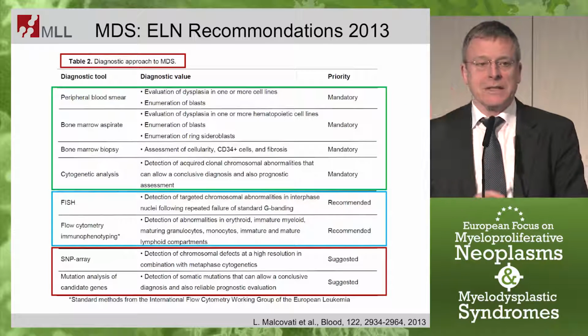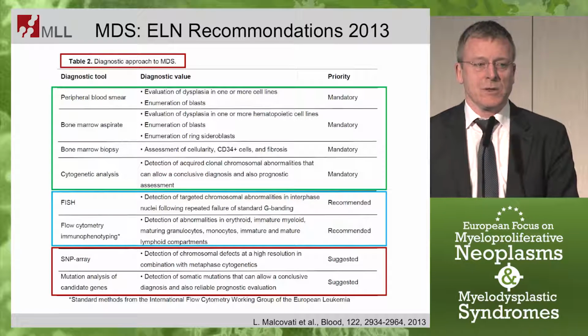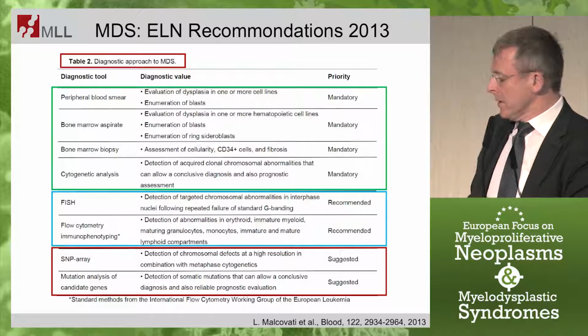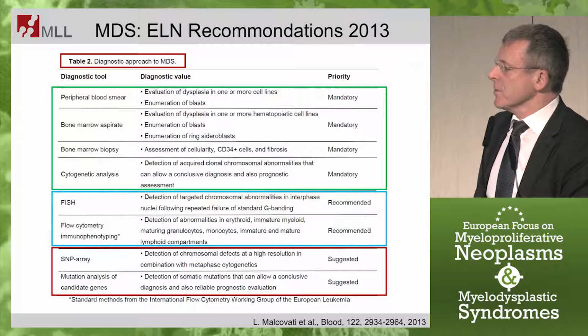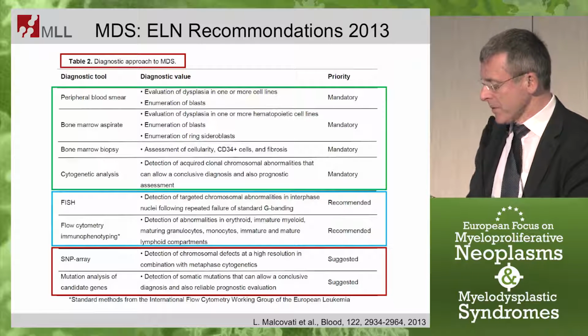And Luca Malcovati published these very good ELN recommendations about the different methods that can be used in MDS patients, and they described patients with these diagnostic approaches as being mandatory, recommended, and suggested. And within these suggested, there are SNP arrays for the detection of chromosomal defects at a high resolution in combination or instead of metaphase cytogenetics, I would add, and especially mutation analysis to detect somatic mutations that can allow us to conclusively diagnose the patients or maybe also pick up some important, maybe independent prognostic markers.